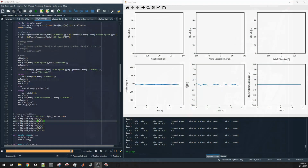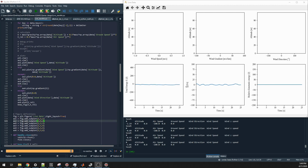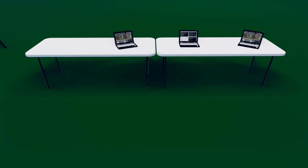The final computer is used to track wind as the sailplane ascends to testing altitude. Using data sent down to the ground station including altitude, speed, airspeed, and more, this system calculates total energy available as a function of altitude. It then finds the most promising area to perform tests.